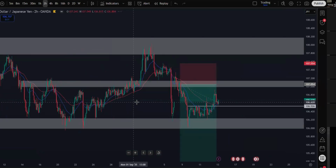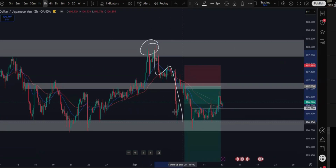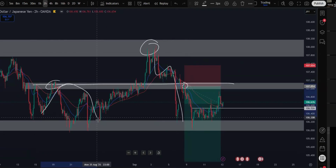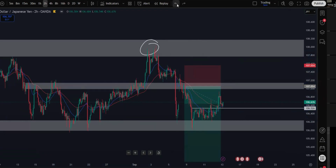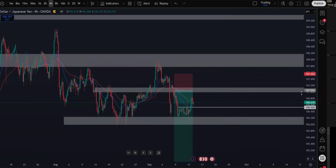If you look at the 2 hour, it's clear here. So it rejected the resistance, came below, broke below this level of support, which has now become resistance. So we are basically just shorting the TPF. So left shoulder hit and a right shoulder. But unfortunately, I decided to stick to Cat Yen because the setup to me was very clean.